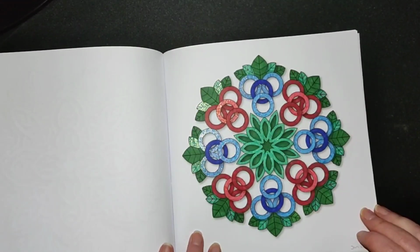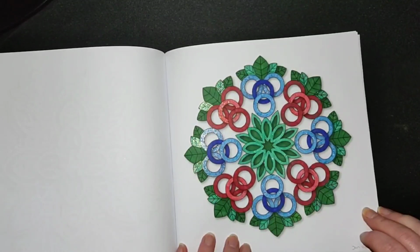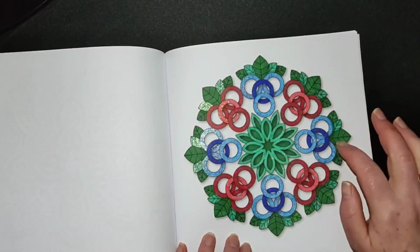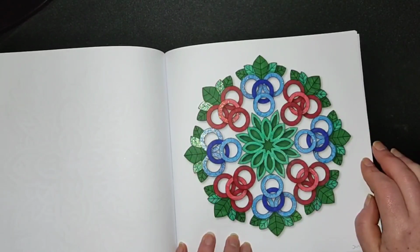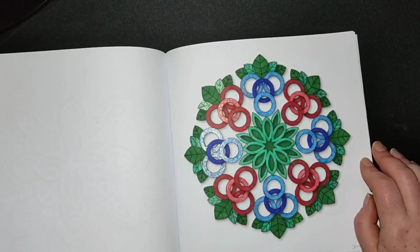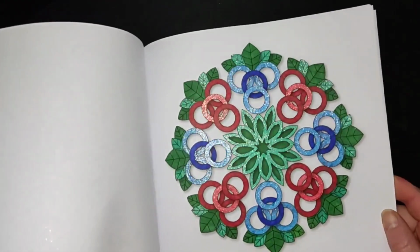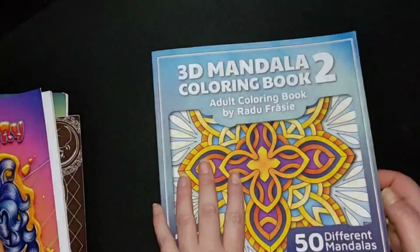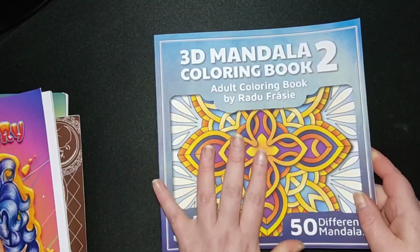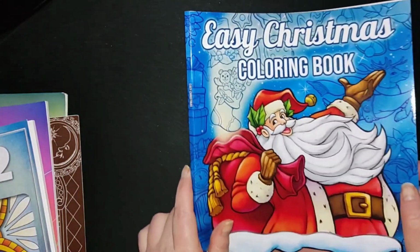And this is the second page, totally different colors, but I like how it came out with the glitter and the permanent markers. So it's a total glittery page. I had fun coloring in this book again. This book was also a book that I didn't color in quite some time, and it called to me, pick me. Then I have Easy Christmas.